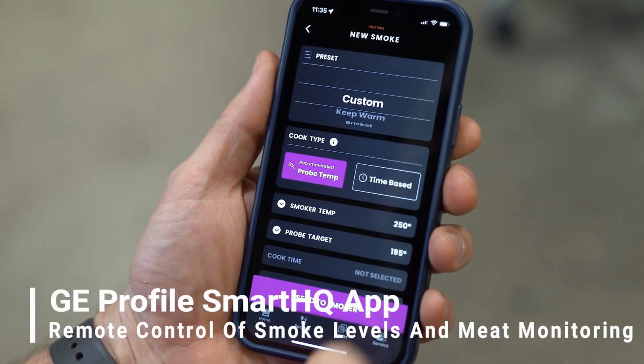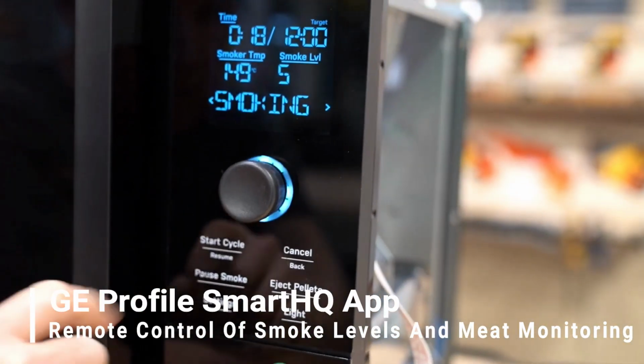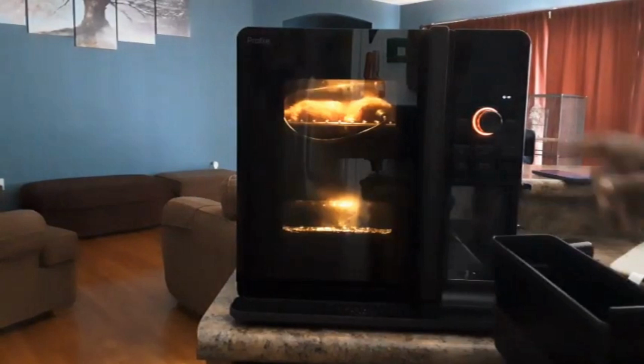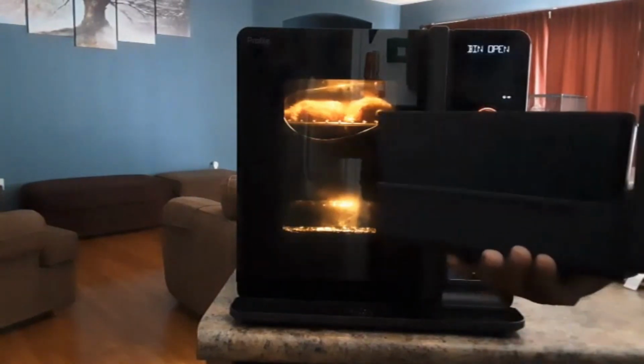Integration with the GE Profile Smart HQ app enables remote control of smoke levels and meat monitoring. The app also promises over-the-air updates and guided recipes.